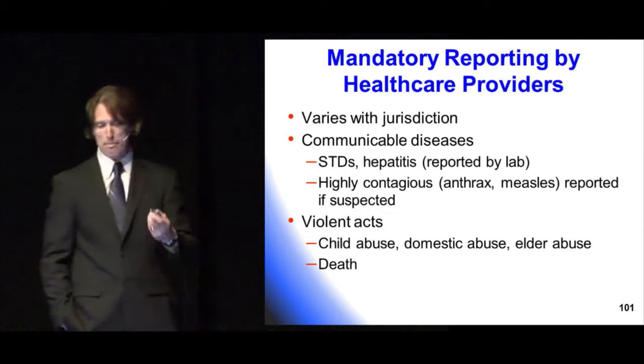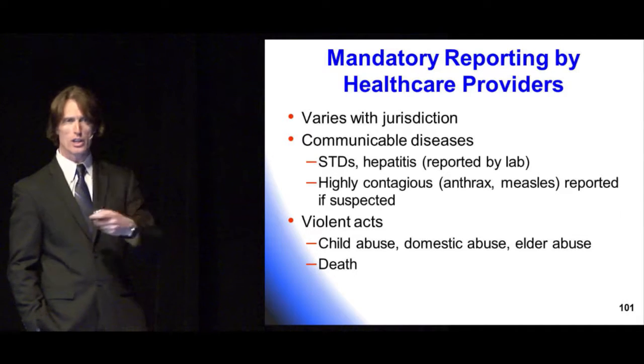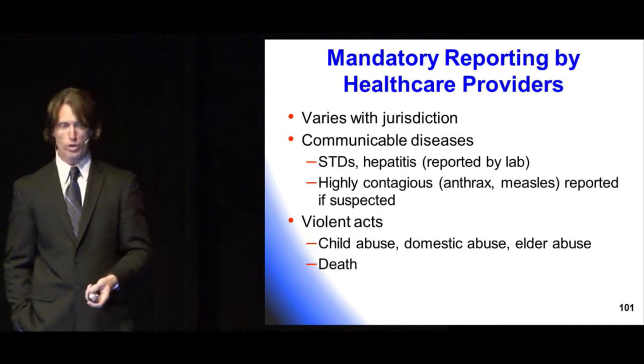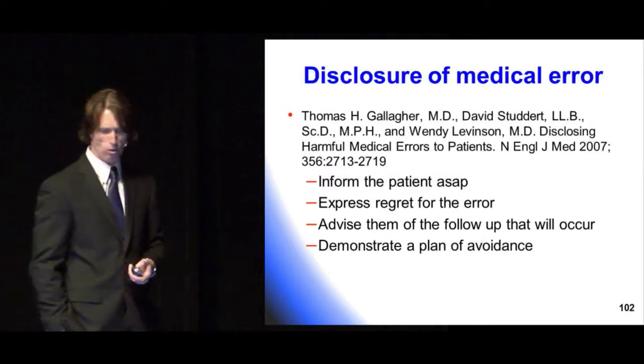All right, so mandatory reporting by healthcare providers varies by jurisdiction, but usually communicable diseases and violent acts need to be reported. So on the exam, it would be very, very general that way.